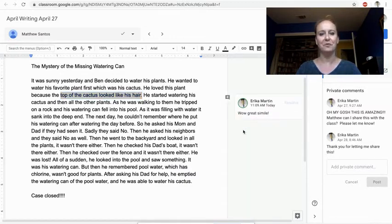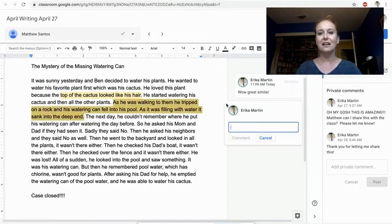Cool. Okay, moving on. He started watering his cactus and then all the other plants. As he was walking to them, he tripped on a rock and his watering can fell into his pool. As it was filling with water, it sank to the deep end. This right here, we have actually two problems in one, which is a nice challenge.